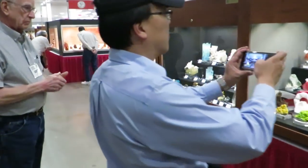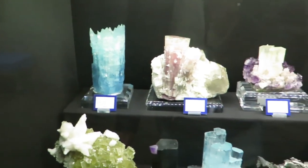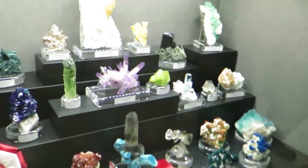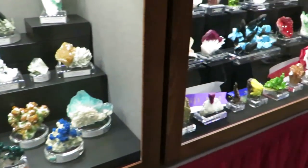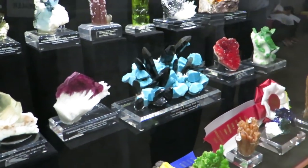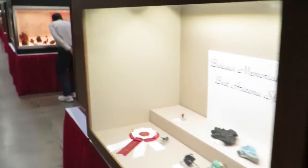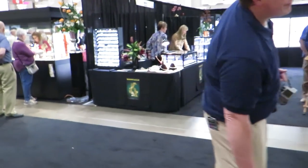See, there are many people that make photos. See this aquamarine, tourmaline, funny shape of aquamarine, calcite, rhodochrosite. Here you see a very rare Mogok ruby, nice, huge ruby. Look at this amazonite with smoky quartzes. I saw your YouTube showcase, super showcase.